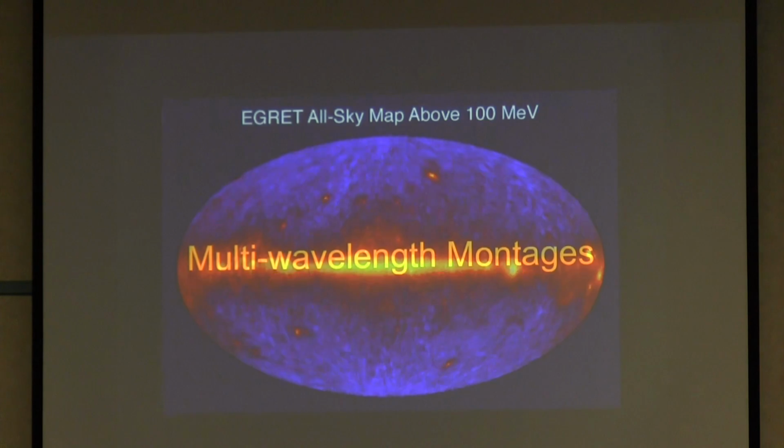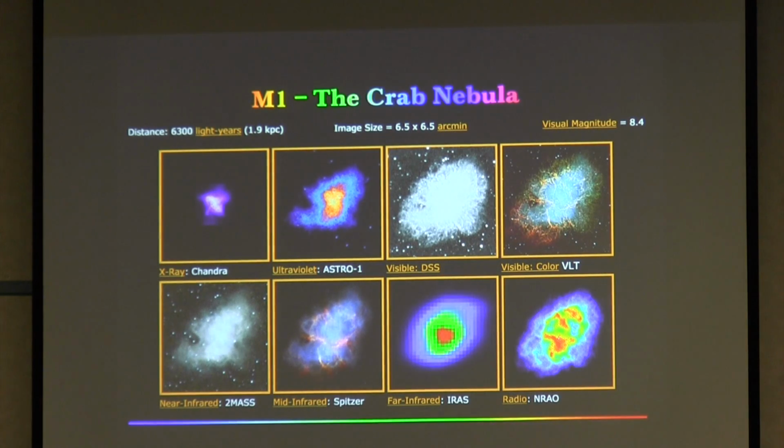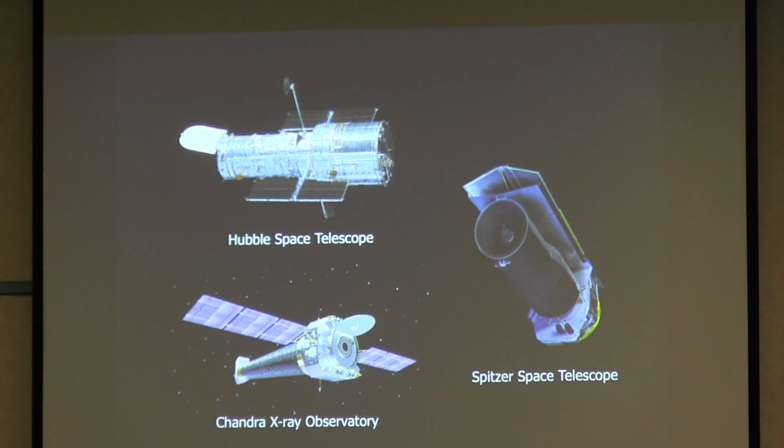All right, so just to finish, let's talk about a few multi-wavelength montages that you will find out on the internet. We looked at the Crab. Did we look at this one? We saw one version of the Crab Nebula. Here's another version of the Crab Nebula, from X-rays down to radio waves with multiple infrared wavelengths. So this probably comes from Cool Cosmos if it's got this many infrared wavelengths. Okay, and on that, we've seen that.